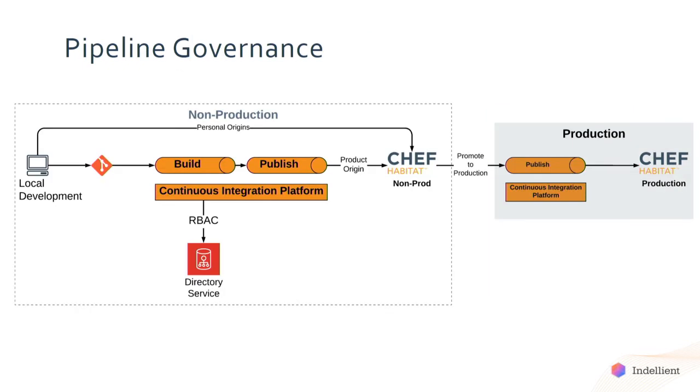And really this is an example of how that would actually work. So again, in local development, you're building your Habitat packages, writing your code, committing to source control, or maybe even just testing on your personal origin, as you can see across the top, building those Habitat packages, loading them on VMs, testing them out, going through the unstable, stable process, trying to figure things out, then pushing them through your pipeline, as before, building, promoting, uploading those packages to non-prod.